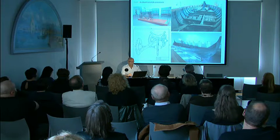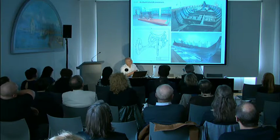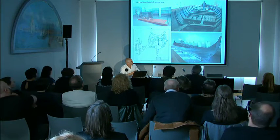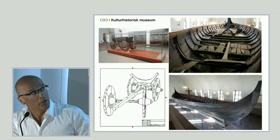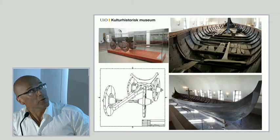Okay, now we are inside the Gokstad ship. It's my next job to scan inside of this ship, and it's from the year 900. I will scan it from the outside, and it will take almost 1 month to scan it. Up here, over and under.